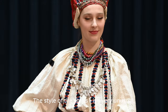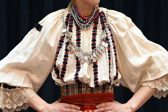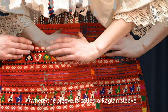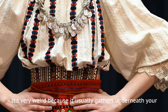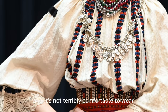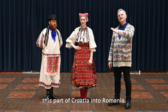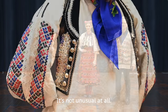The style of these shirts, it's very unusual, it's like a baseball jacket or baseball shirt, I should say, where the sleeve is what we call a raglan sleeve. It's not a square piece, it's set in. And then they gather it very tightly all the way around, and it's very weird because it usually gathers underneath your arms. It's not terribly comfortable wear, but it's the most typical cut throughout this part of Croatia into Romania. You find it all the way into Western Ukraine. It's not unusual at all.